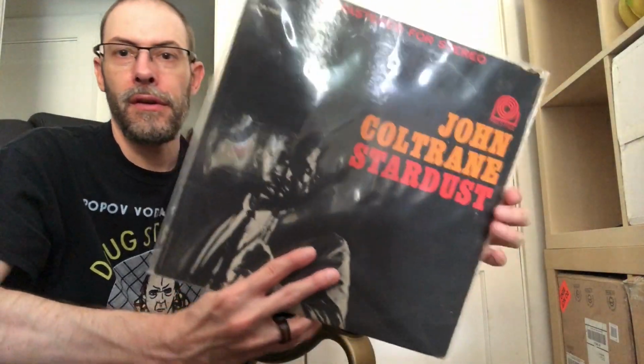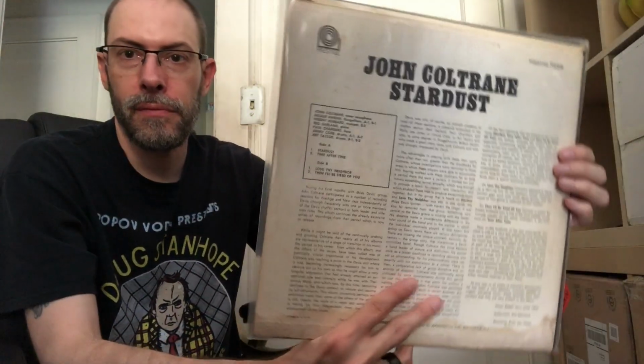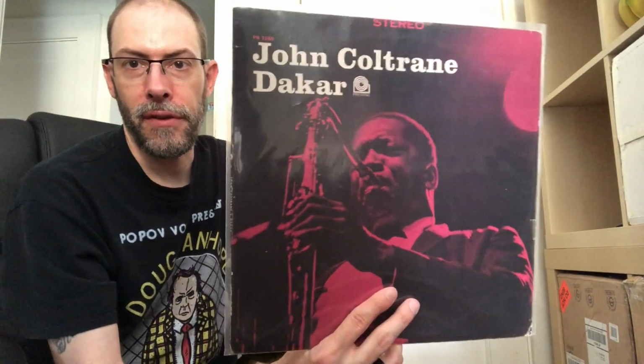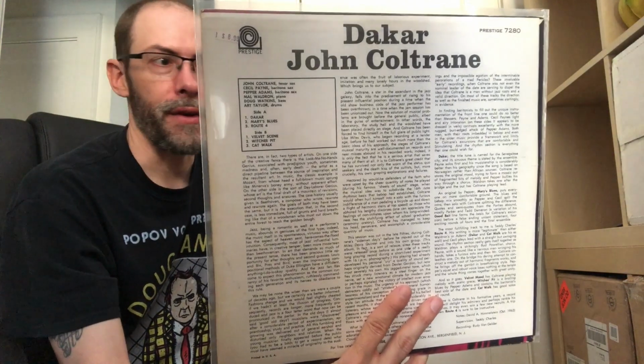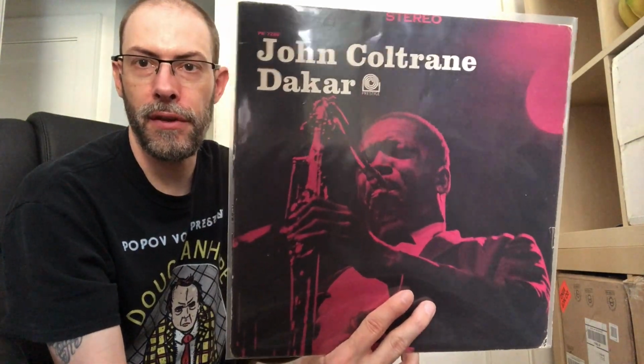We've got some more on Prestige, Stardust, stereo copy. I love this one, Dakar. And my buddy found an original pressing of this at Repo recently. Kind of jealous, but this is a very nice pressing here that I have. Got it from a seller in Jersey.